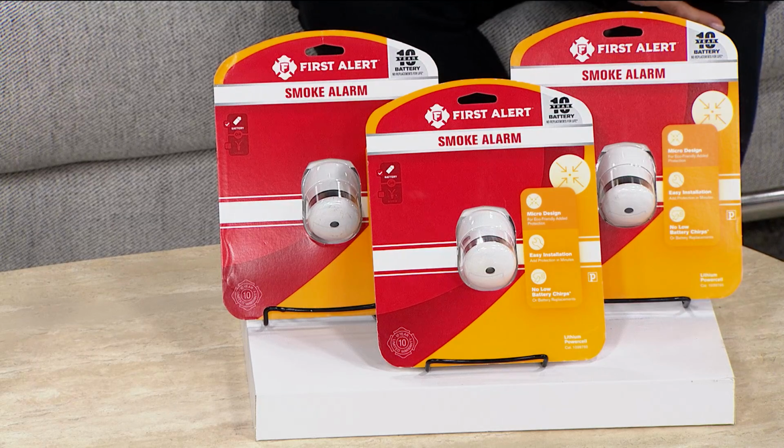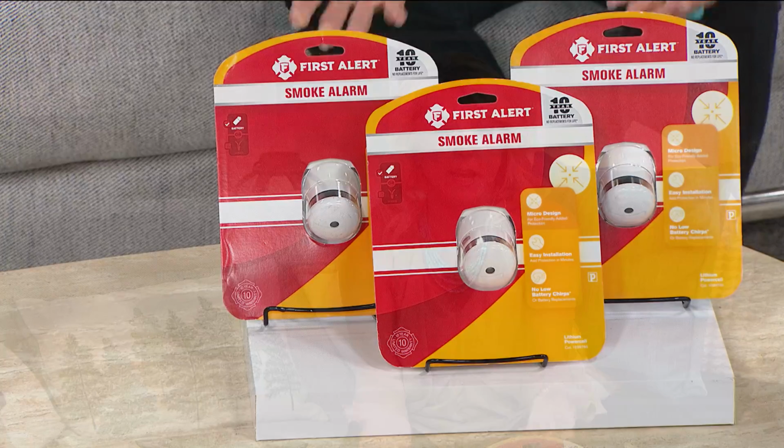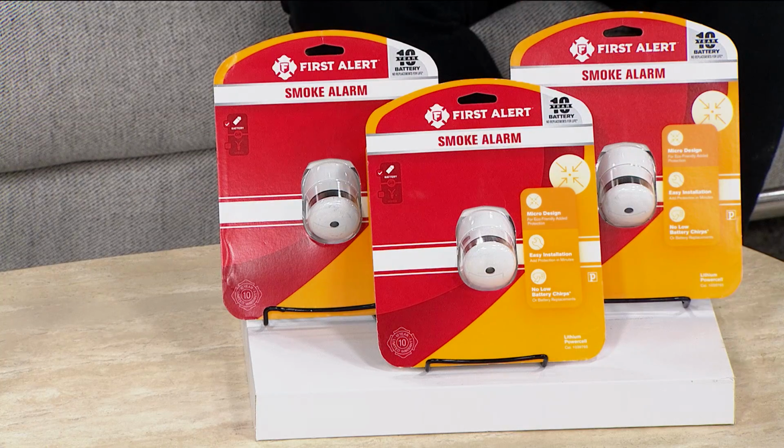Well, and also, just so you'll know, we have the best value anywhere. I mean, everybody knows First Alert. You can securely and comfortably have peace of mind knowing, hey, I've got the name when it comes to fire protection, but we do have the best value. Certainly, you can find these elsewhere. You're not going to find this set.